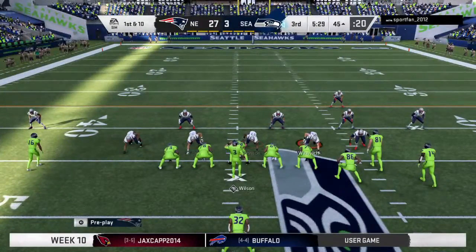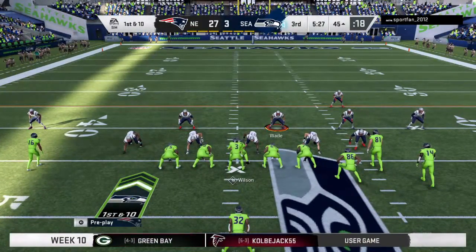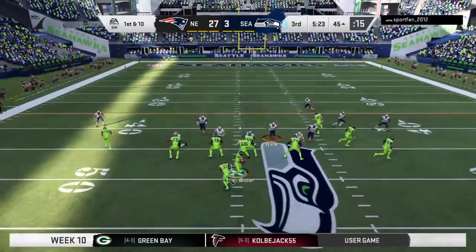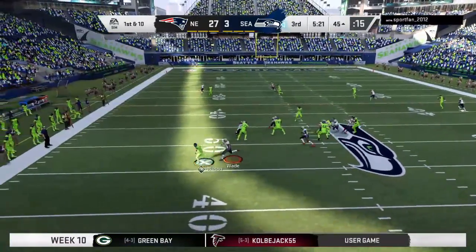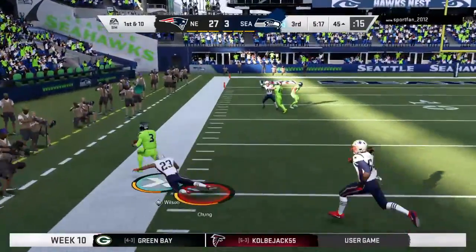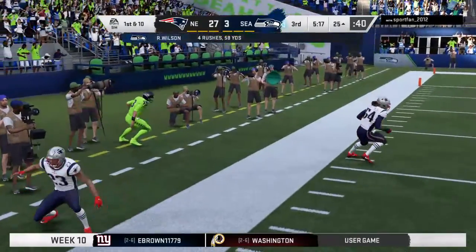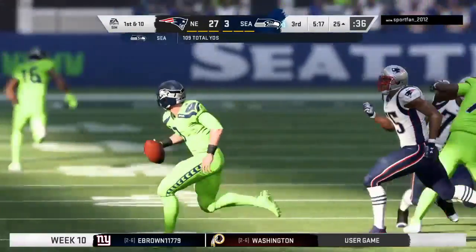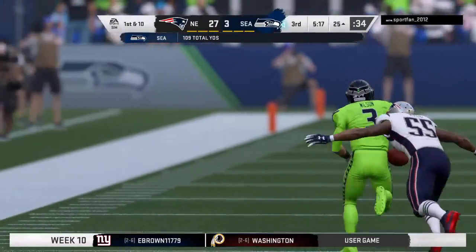After the penalty, a fresh set of downs. It's 1st and 10. Now Wilson being chased out left. And some room to work. And he'll cross over out of bounds right at the 25. That one a broken play, but it ends up being a good play. The scramble goes for 20.